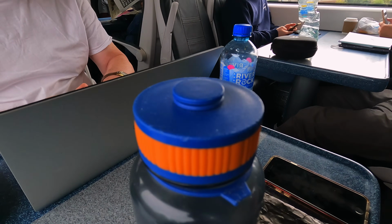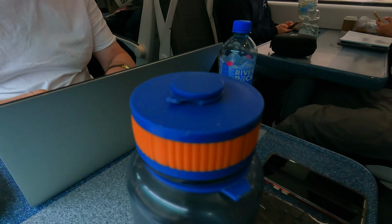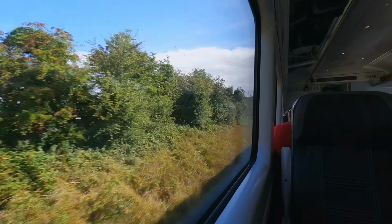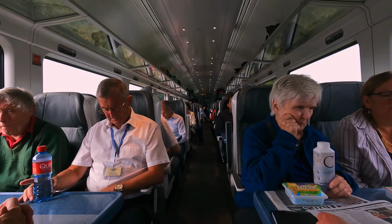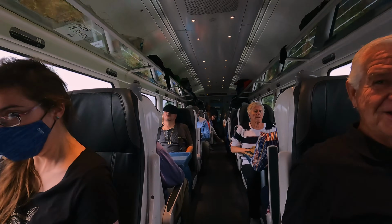Something I found quite amusing was how much these units vibrate thanks to their diesel engine. It certainly made this bottle happy. As we are back on the move, let's take a look at the rest of the train's interior before we reach the fastest section of the journey. So it seems the train is really busy today. It's great to see that travelling by rail is so popular in Ireland, with almost every seat taken.